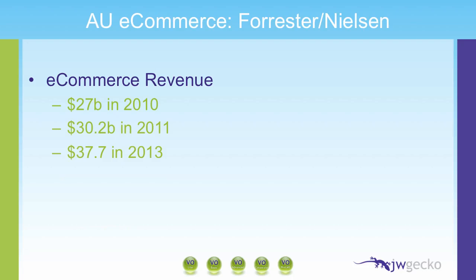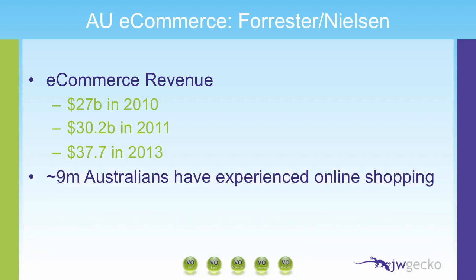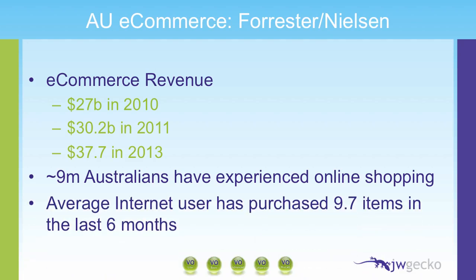It all comes down to money though, doesn't it? In 2010, 27 billion seemed like a big number, but we've increased that by a little over 10% in 2011, and that 2013 number looks quite radical. It seems to suggest we could be looking for about a 12 to 15% increase in revenue for online sales next year. What we also are told from Forrester Nielsen is that approximately 9 million Australians have now experienced online shopping. And this is really crucial, this one. The average internet user has purchased 9.7 items in the last 6 months. On a separate note, I wonder how much of that is overseas, lost to the retail sector. Very interesting.